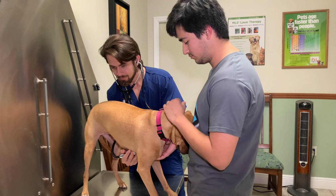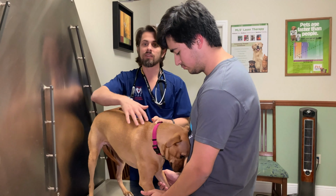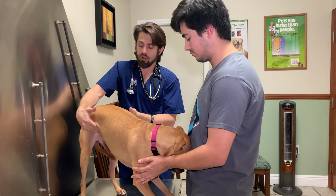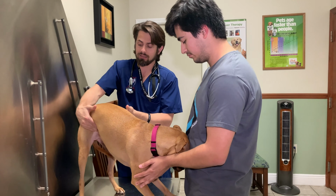So typically when we are doing the exam and we're feeling the belly, on some dogs, this could be a very, very nerve-wracking part of the exam, because that's a very vulnerable spot. Notice how highly tucked her tail is as I'm coming in here to palpate her belly. And then I'm also going to palpate her lymph nodes on the back end. Again, this is another vulnerable situation where some dogs do not like their back ends messed with.